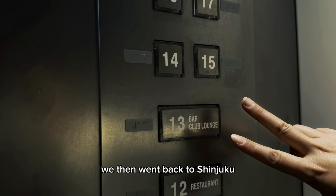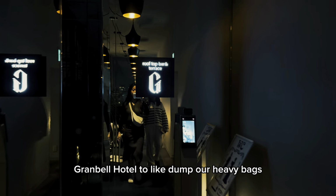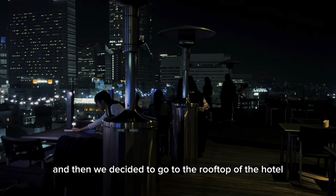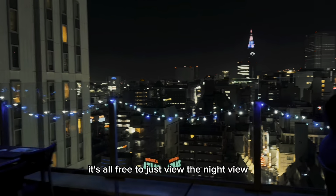We then went back to Shinjuku Granbell Hotel to like dump our heavy bags, and then we decided to go to the rooftop of the hotel. It's all free to just view the night view.